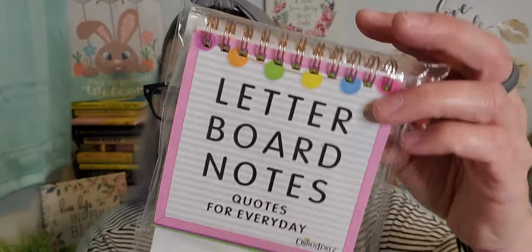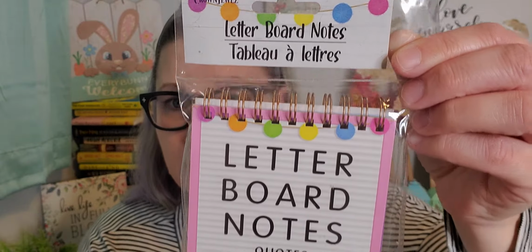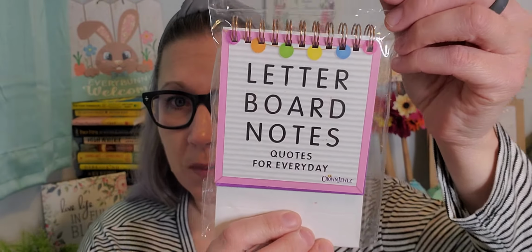So there's that. And then I grabbed some stuff down here that I thought was so cute. This is letter board notes. These are quotes for every day, and this is from Crown Jewels. I thought that this was adorable, adorable, adorable. We're going to open it because I want to see what it's like.